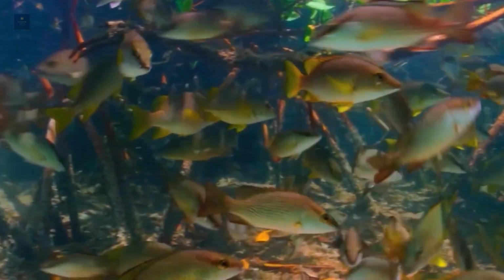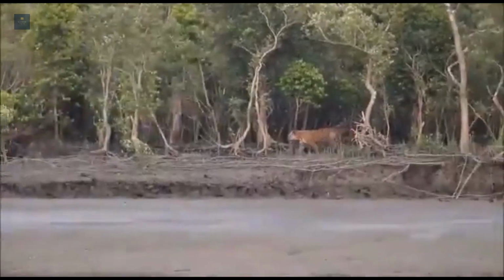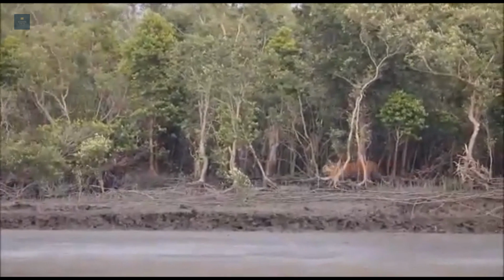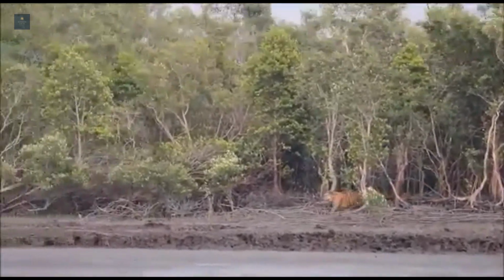Not all species that rely on the mangrove forests live below the surface. The global areas of mangrove forest are home to many different creatures, including eagles, monkeys, cranes, and tigers.